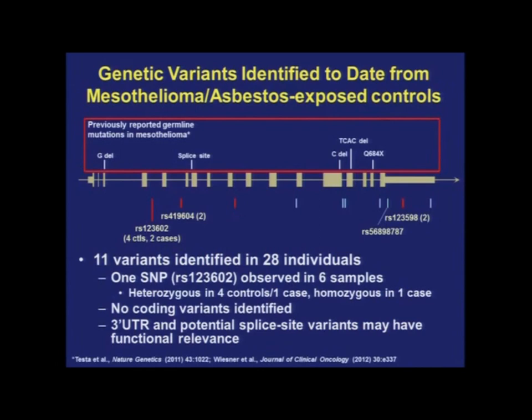What we can see at this point is that while there are several SNPs, most of them are in non-coding sections. There are a few at the splice site, or near the splice site, that may in the end be important, but we have no knowledge of that yet. There also are a few down at the untranslated region, the 3' region, that may also have functional relevance, but we don't know that yet. So this is not to enlighten you, but just to tell you what's ongoing at our center.